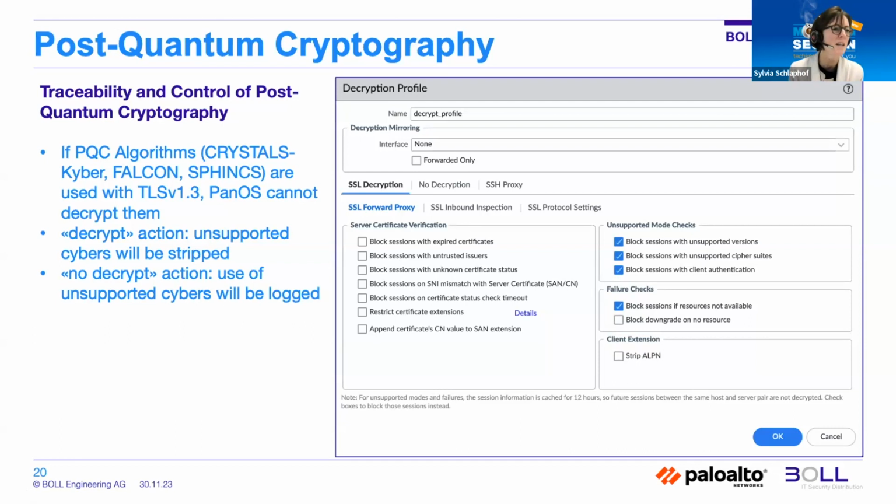There's one question, let me check. Will Palo enable NAT traversal for GlobalProtect and IKE mode one day? It is technically possible, of course, but I do not know. We have to ask Palo for this. I do not have any information, but I will keep taking care, Frank. I will keep care of this question and try to get some information.